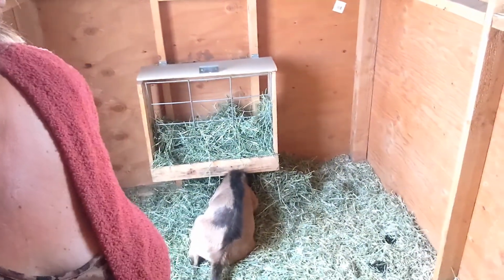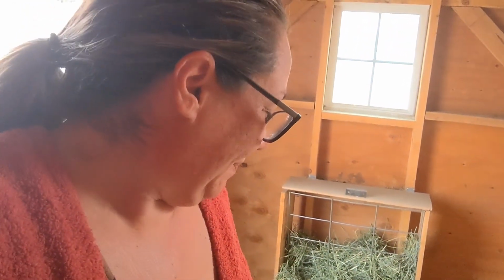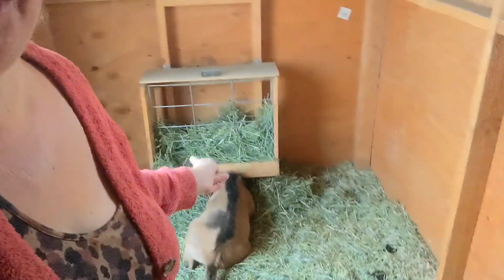You guys see him? They make this huge mess with their hay, and apparently he found the honey hole. So he's just sticking his head down there and eating it. I have decided not to clean up the hay in here. I might come around and pick up some of their poop, but I'm going to do the deep litter method with these boys because their barn is pretty small and they have made such a huge mess with this hay already that it will keep them warm. So I don't have to add any additional straw or bedding for them.